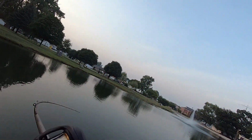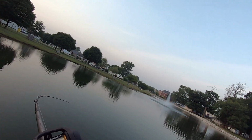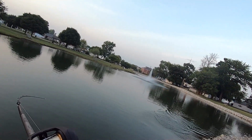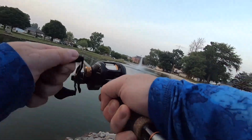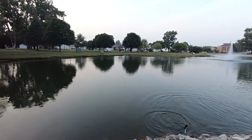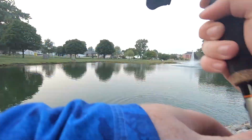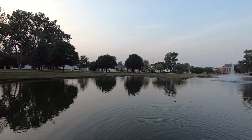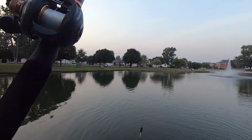There we go. Got one on the buzz bait. Oh, he's a decent one. Oh, he threw it. Dang it. I was trying to figure out how to get him up this rock wall without... Should have kept more pressure on him.